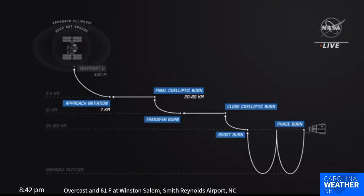And before Dragon is given permission to move inside the approach ellipsoid, the capsule is configured to be on what is known as a 24-hour safe trajectory. This means that if Dragon lost all control to its thrusters, it would be at least 24 hours before its trajectory would move inside the approach ellipsoid.